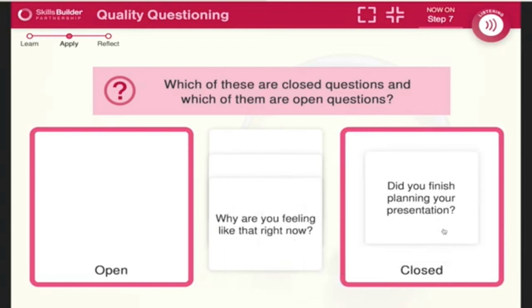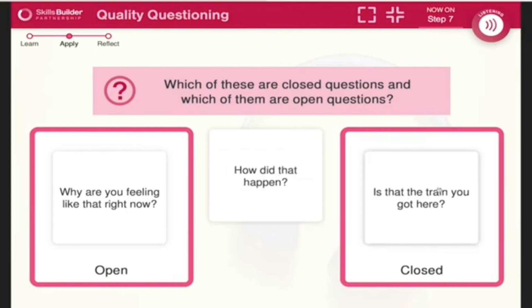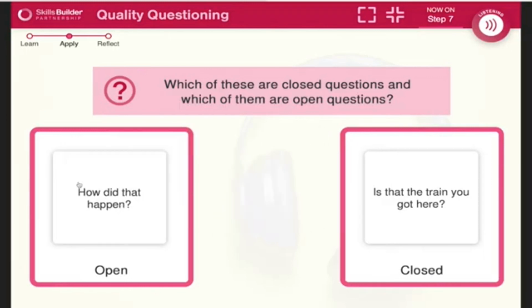Why are you feeling like that right now? Open or closed? Well, you can't really answer it with a yes or no. We'd have to explain why, so that's an open question. Is that the train you got here? Again, work through the example, think, can I give it a yes, no answer? So it's a closed question. How did that happen? That's an open question.